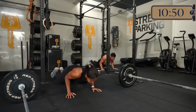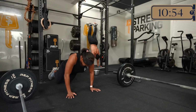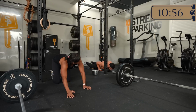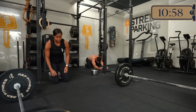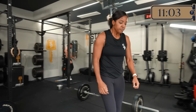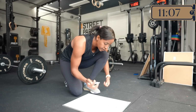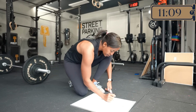For sure. Yeah. But you can always mix and match, right? You can do the A version with the inverted row like Carrie's doing. Yep. So I love when there's the ability to mix and match something like that. I know personally, I'm definitely going inverted rows all the way. Nice. Inverted rows, baby. Inverted rows. All right, I'm gonna go see what Carrie has to say about the workout.